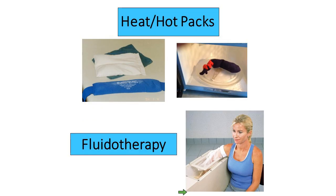So hot packs or heat is another way to deliver superficial heat, and you can buy hot packs in a store. But whatever you do, make sure that you wrap them. You usually have to warm them somehow, like in a microwave. Make sure that then you wrap them in a thick towel before you place them on your skin, because you don't want to have a skin burn.